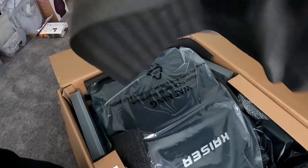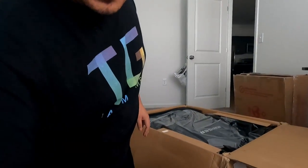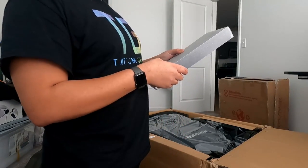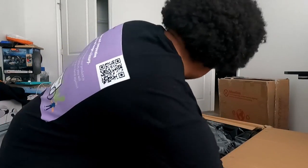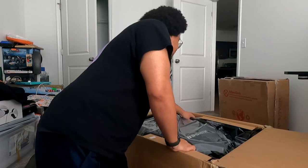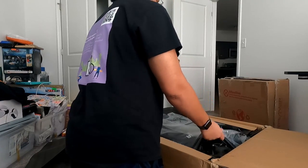Ooh. Y'all seen the color? Look, I got the Corsair. Y'all, I'm so excited. So these are the PU foam arm rests. Dang, I don't even know what else to get out. Oh, this is the second one, because you know you got two arms. Y'all, I'm so excited. This package is so good.